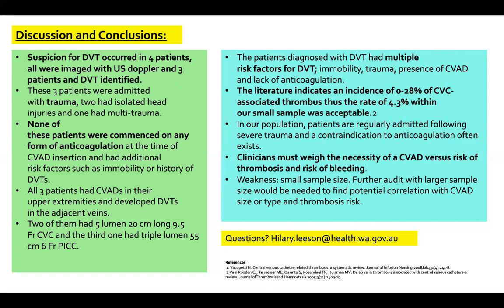This project only collected data on a small sample size, so no statistically significant conclusions could be drawn on other factors which may have contributed to thrombosis. We would need a further larger study to ascertain this.